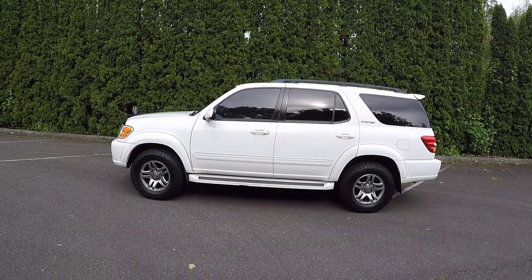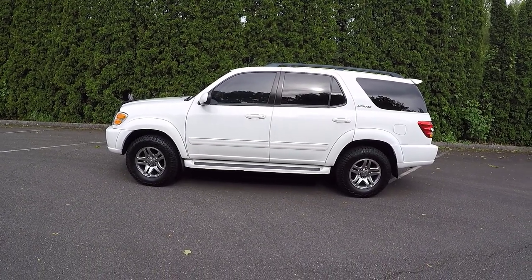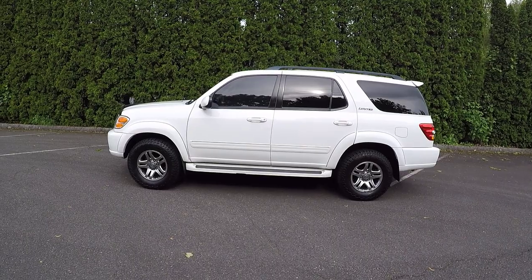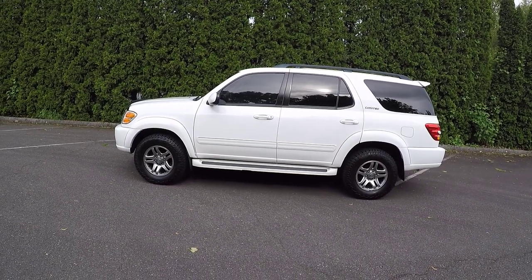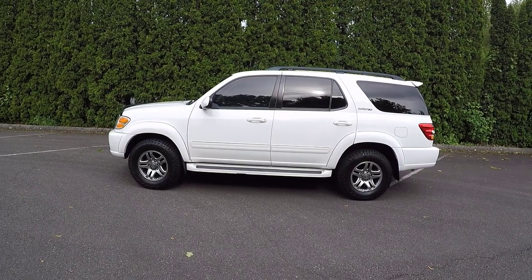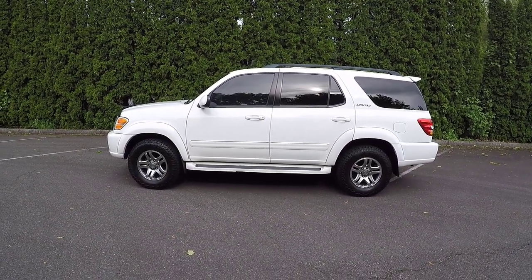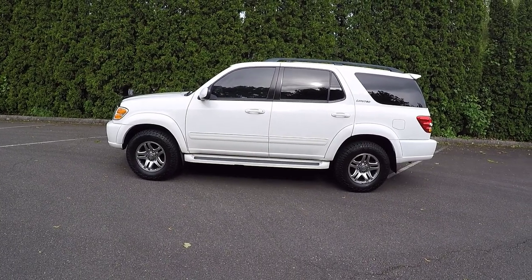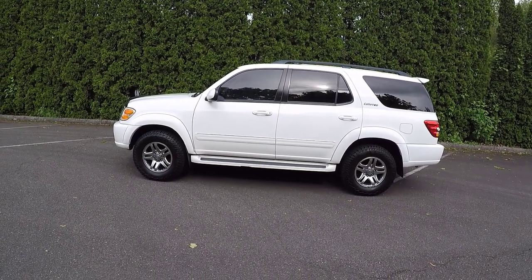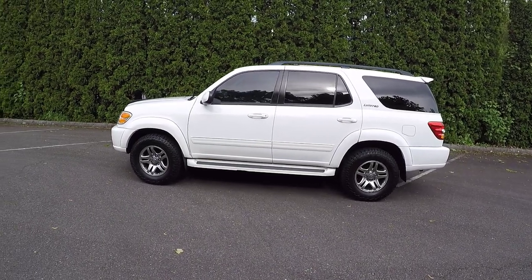Okay, let's talk about driving impressions for the 2004 Toyota Sequoia, because I had a chance to drive this thing for a little bit this morning. And driving the Sequoia on the open road is a pleasure, honestly. It's got plenty of power. It's got a lot of low-end torque. So this vehicle isn't hurting for power. I love it because it's got a powerful V8 engine. It's very smooth, seems very efficient, and apparently it's got an ultra-low emissions rating.